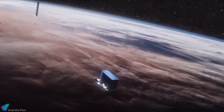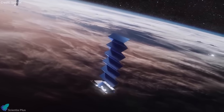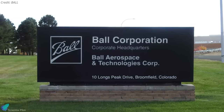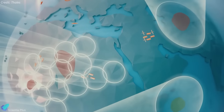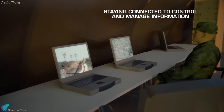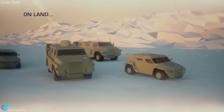A new report suggests that the United States Air Force is considering Starlink internet connectivity for its potential military applications. One of the major contractors to the United States Air Force, Ball Aerospace, is working with SpaceX to investigate if Starlink satellites might have military applications. The FCC document said that the tests were designed to demonstrate the ability to transmit and receive information from two stationary ground sites and an airborne aircraft, with limited testing from a moving vehicle on the ground.